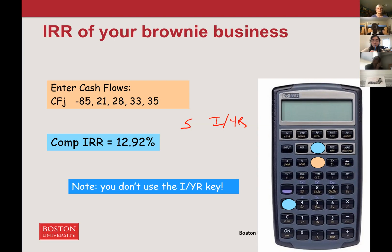All right. So everybody has these numbers in their calculators. Do them with 5% in the interest key. Wait, I have a question. Okay, so say you're trying to find that 12.92% value and you don't have an interest rate, would you be able to backtrace it without an interest rate? 12.92 is your interest rate.